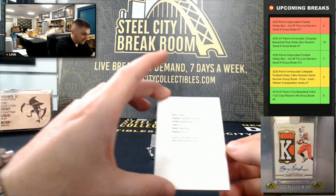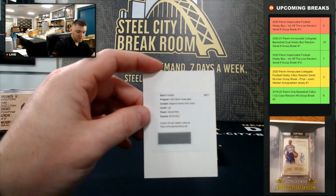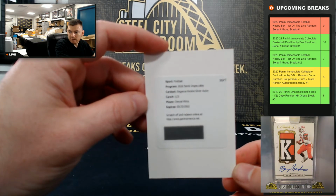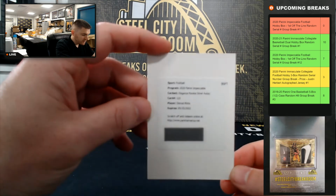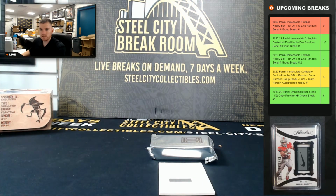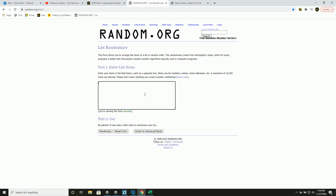First off the line, Elegance Rookie Silver Autos, Denzel Mims. So it's going to be the redemption for a first off the line hit. Bobby, somebody would probably pay a lot for that. So, Denzel Mims, we'll have to random that one off to everyone. So good luck.